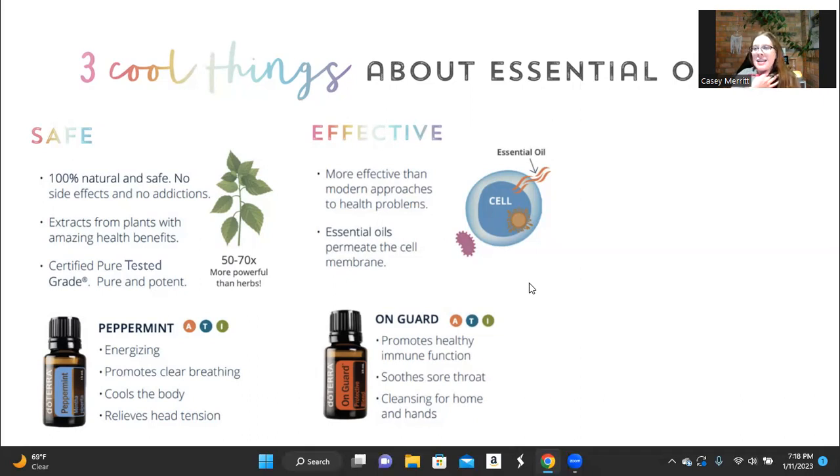So whenever somebody's starting to get that sore throat, or you feel like, okay, something's coming on, that's where they will just put a drop of this in some warm water and gargle with that. Or we will put it on the bottoms of their feet or the spine every single day just for basic immune support. But I actually clean with this, not just cleaning your hands. We've got On Guard hand sanitizer and hand wipes, spray, but we have a whole line of natural cleaning products from the On Guard line. So if you've been looking for toxic-free ways to clean your home, we've got you covered with On Guard.